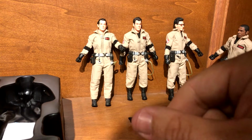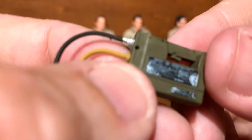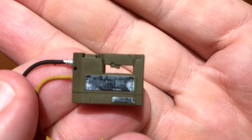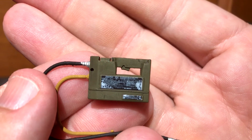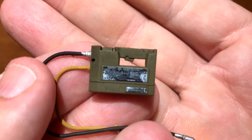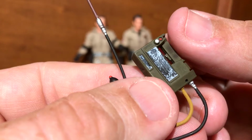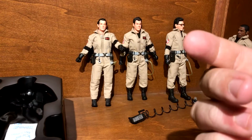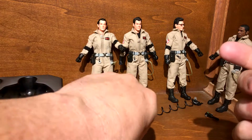What else do we have? Venkman's Sniffer. Nice enough detail. You can see, boy, if I can get it into focus for you. Yeah, there we go. You can read the word Sniffer, and I'm having trouble reading the rest of it, but you can see what you can make out there. Very, very nice attention to detail. Same kind of thing on the other side. Got the little bulb that he was pumping. So this is something that will probably just stay in the box. I doubt that I will have it in the setup on the shelf.